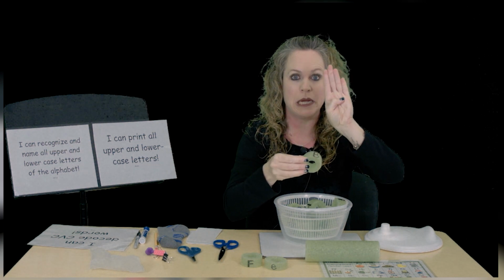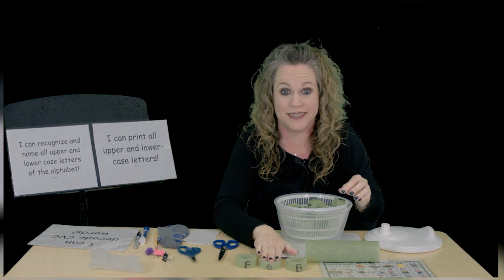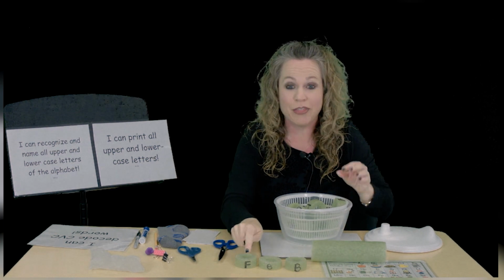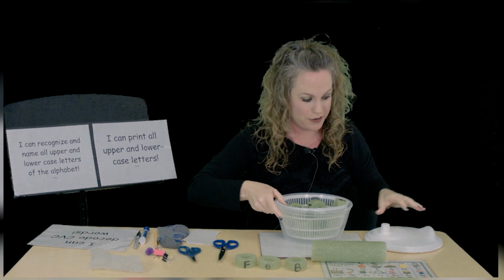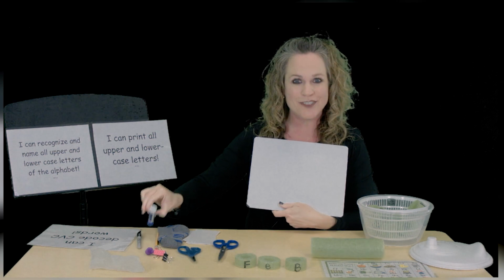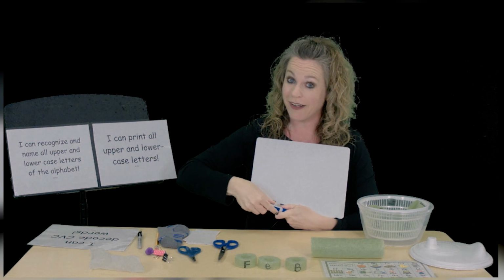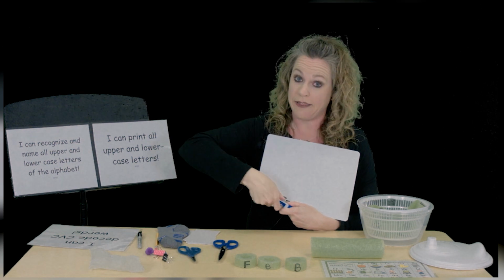I got the letter B. Now this is funny. I have 3 pieces of a pool noodle. I have the letter F, I have the letter E, and I have the letter B. I'm going to go ahead and use my whiteboard right now and my dry erase marker. Now remember, you can write this on a window or the bathroom mirror or even in the shower.